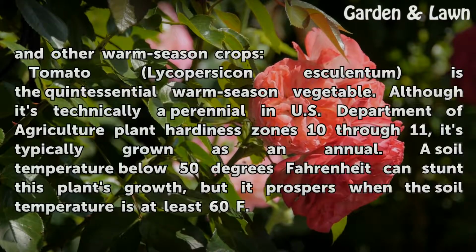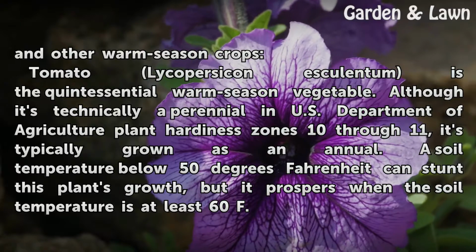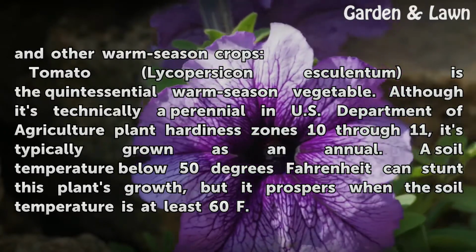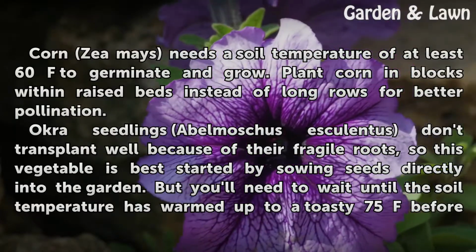Tomato (Lycopersicon esculentum) is the quintessential warm season vegetable. Although it's technically a perennial in U.S. Department of Agriculture plant hardiness zones 10 through 11, it's typically grown as an annual. A soil temperature below 50 degrees Fahrenheit can stunt this plant's growth, but it prospers when the soil temperature is at least 60 F. Corn (Zea mays) needs a soil temperature of at least 60 F to germinate and grow.